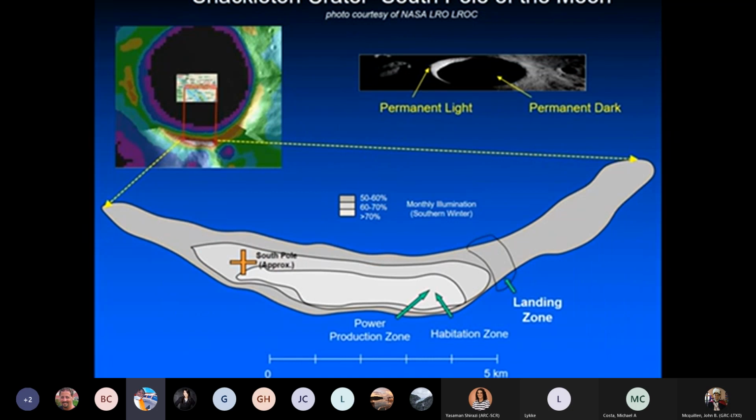So we heard a lot about Shackleton Crater in the South Pole of the Moon. I pulled out some old charts from the Constellation program. We're going to go there then, too, Clive. That's one thing I've learned with NASA. Save your old road maps and charts. They'll come back. You know, just put them in the file for a while.